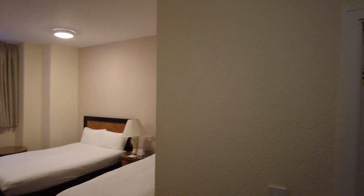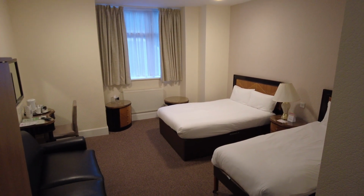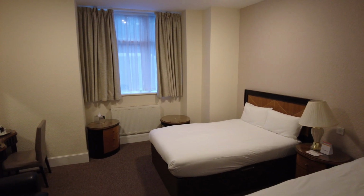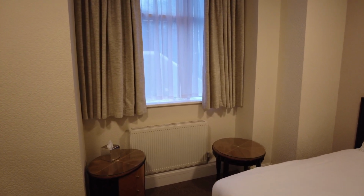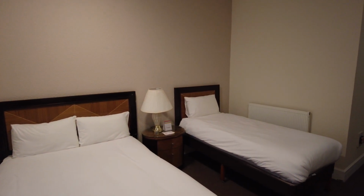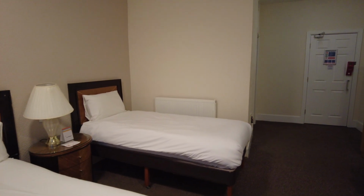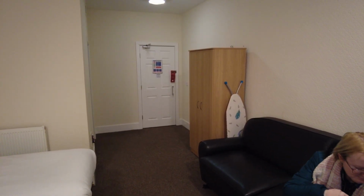Here we go, and first impressions is one of space. This is a really big room. I believe it's the family room, and the lady at reception did ask if I wanted the family room, and I said absolutely yes I do, because I thought it'd be much better, cleaner, tidier. They probably put more effort into it, and it looks really good. Nice and spacious. Got a double bed and a single bed, which probably use for a few bits on there. Katie's going to settle down and just relax while I do the review.